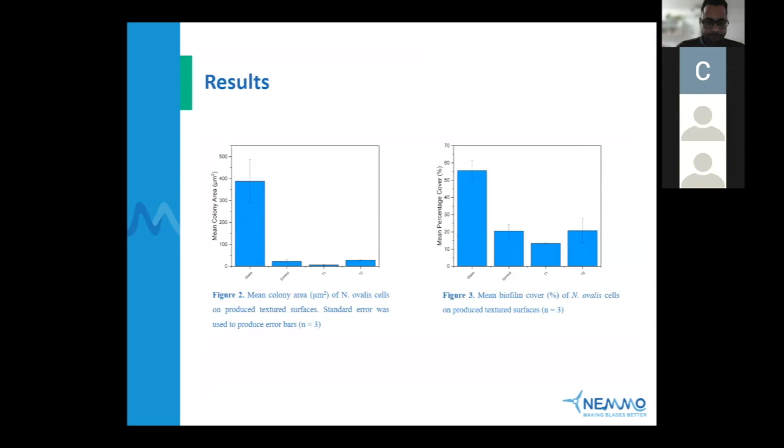And this is just a graph of our mean biofilm cover of cells on the surface and mean colony area. You can see there's a lot more colonies settling on control surfaces in comparison to the microtextures.